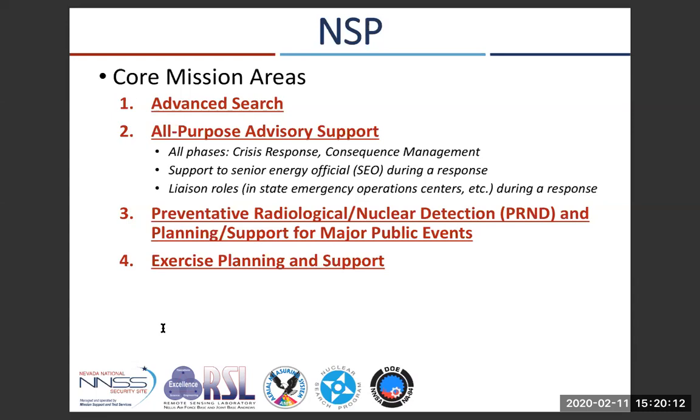In certain scenarios, in a response, we'll serve an advisory role to senior DOE federal response officers, who would be in charge, basically high up as the lead DOE response official. We can provide them with technical support, technical expertise to advise them on the response. So that's what I mean by all-purpose advisory support. I talked about the PR&D, that's similar to search.